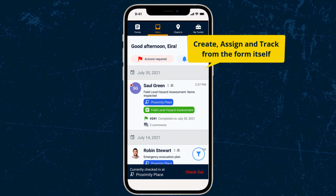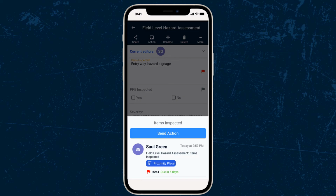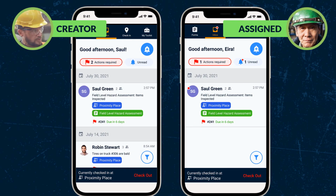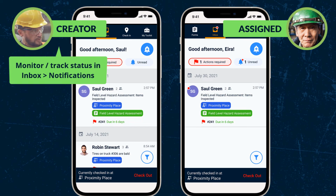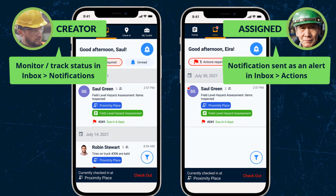When an action is created, it can be viewed inside the form, which also means it can be viewed by anyone who has access to the form. The worker who created the action can monitor the status outside of the form by keeping track of it through their inbox. A notification is sent to the worker assigned to the action and remains as an alert in their inbox until it's completed and the loop is closed.